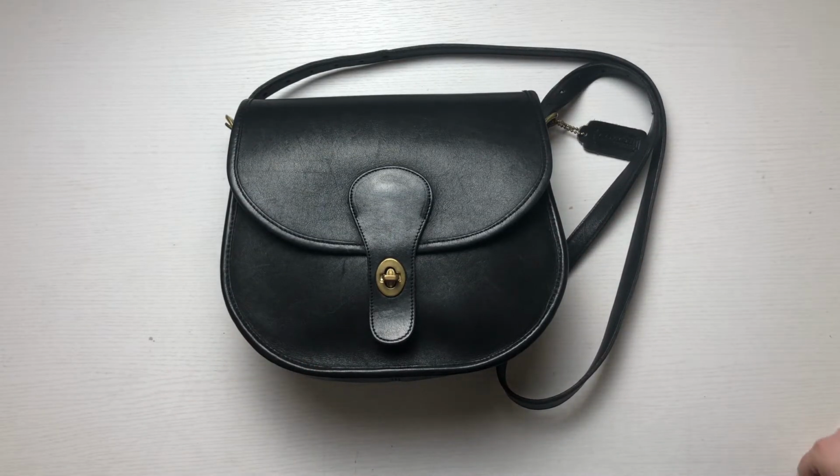But yeah, that's the Saddlery bag. I think it's really cute. It's, like I mentioned, one of my favorites.